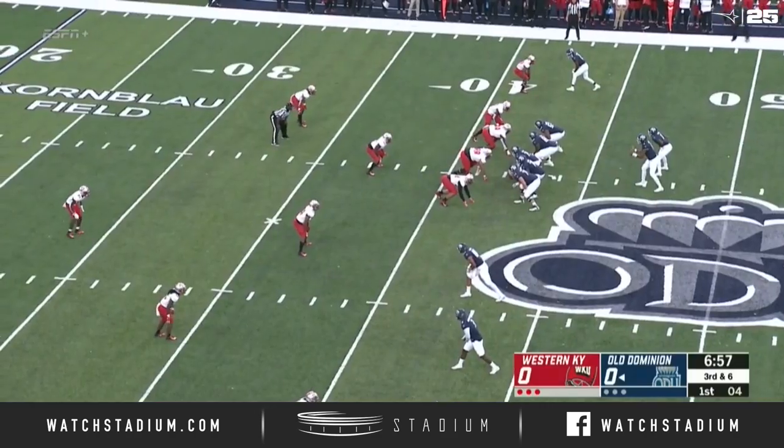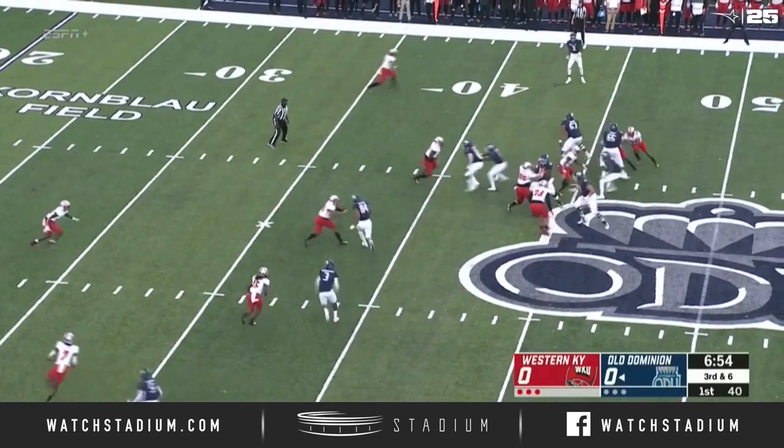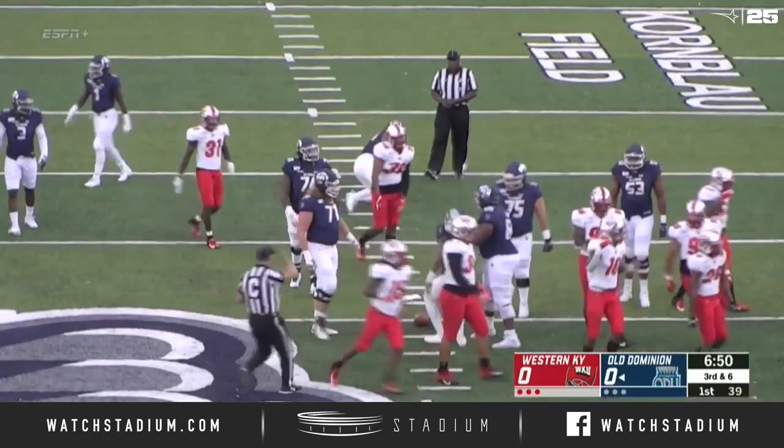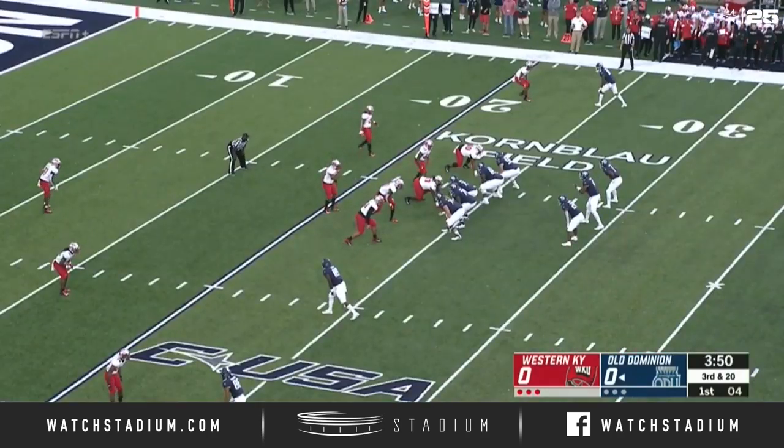That's a good player. Old Dominion grinding some clock. Here's Smarts. Gets pasted there. There he is, DeAngelo Malone. Welcome to the ballgame. I expect something safe here.